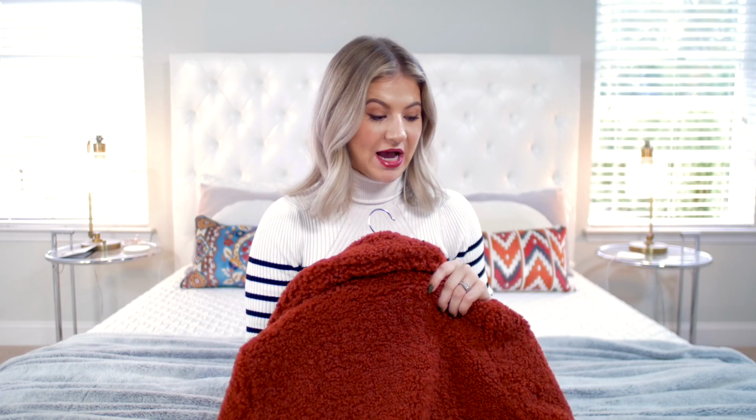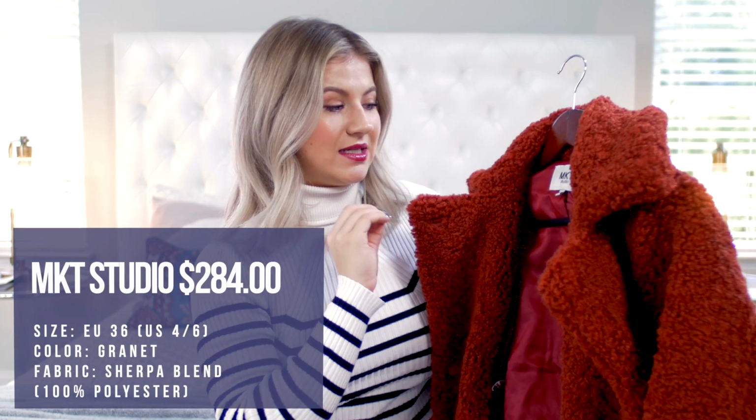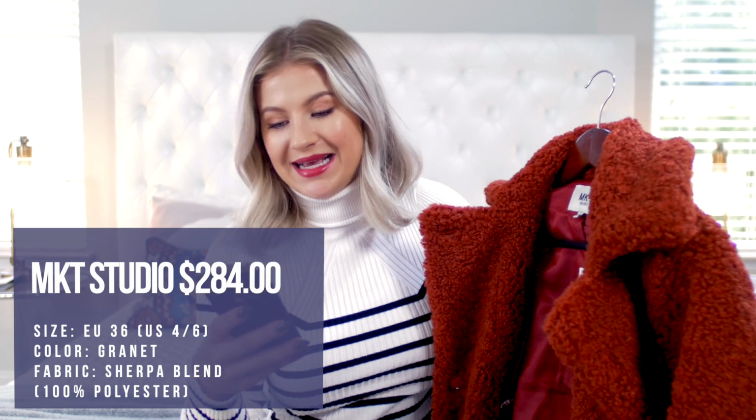So these last 3 jackets are the most expensive, obviously, because we're going up in price. And I got them from this place called Shop. I love that they're partnered with Amazon Prime, so it makes it easier on myself. Comes in within 2 days or less, and it's really easy and quick. So this is the first coat. This is by the brand MKT Studio. I've never heard of that brand, but it looked really nice.